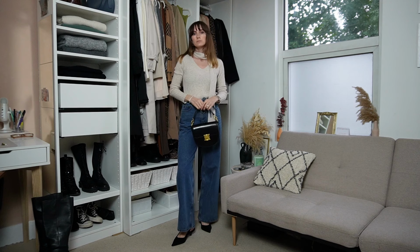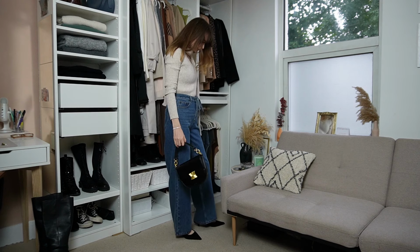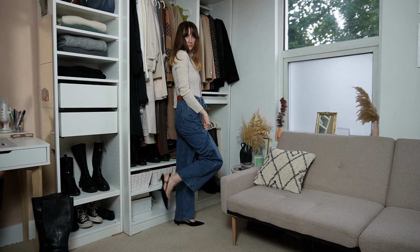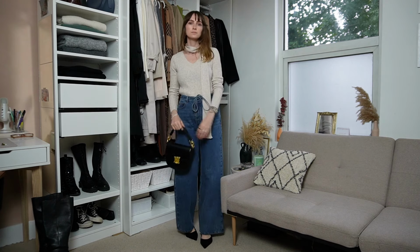On the other hand, if you're wearing something super casual like jeans and a jumper, you might want to dress this up with a really nice little kitten heel, or like I said, a really nice ballet flat, something like that. That would look a lot more put together than if you just throw on a pair of trainers or Converse.